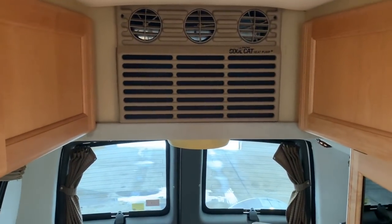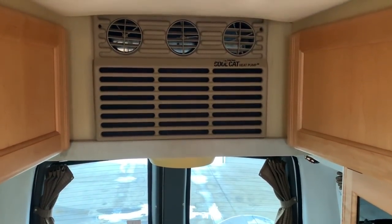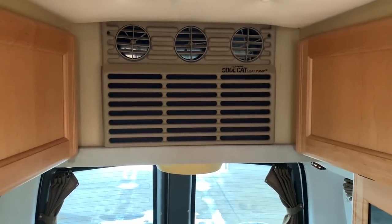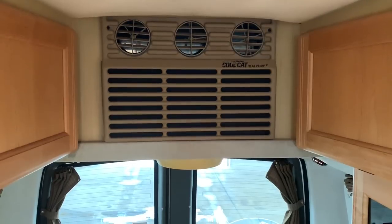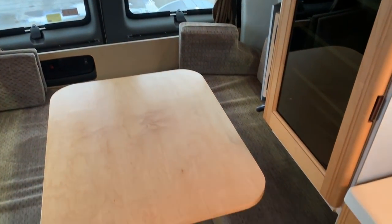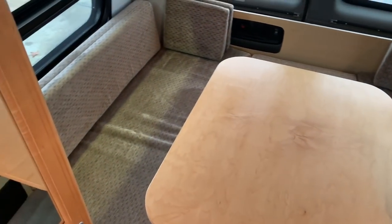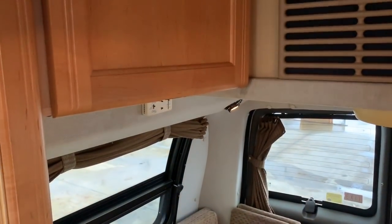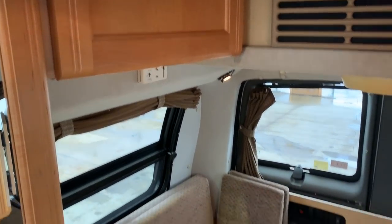That will give you your air conditioning, and being a heat pump, it will also give you heat down to a certain ambient outside temperature. It'll give you heat down to a certain temperature via electricity. So you could run heat off of shore power or off of the generator with that heat pump. There's also an onboard propane furnace if you're out in the cold and it's too cold for the heat pump to work.